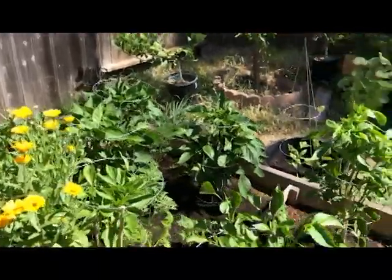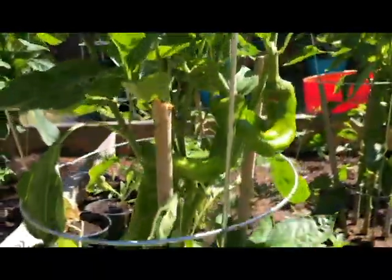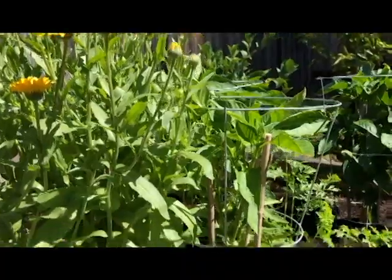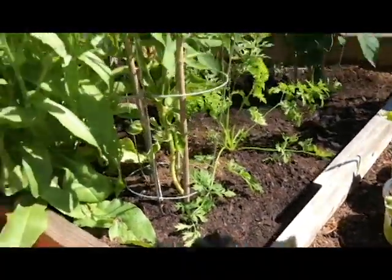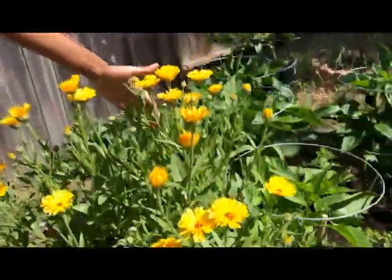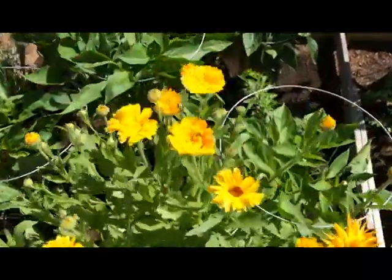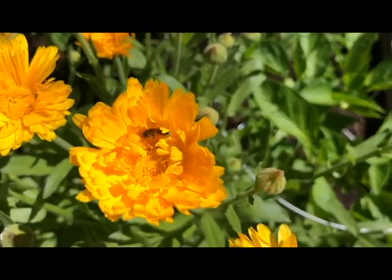More peppers over here. These are Italian sweet peppers, so they're gonna turn red. We're really excited about that. And then the opal basil's doing really well. And this massive calendula marigold is just taking over. I had to actually pull it out of the pepper cage the other day because it was just being a rude neighbor.